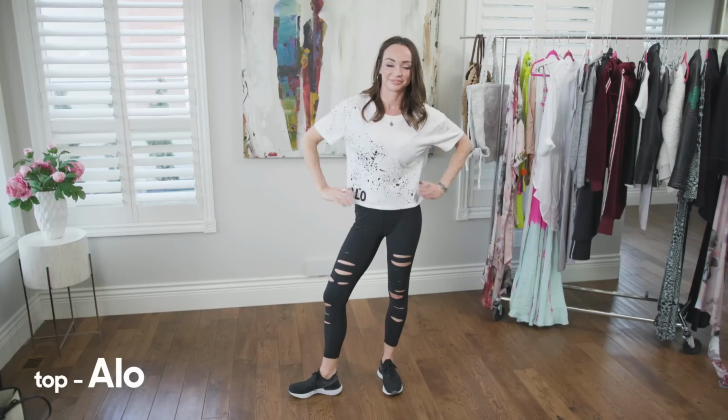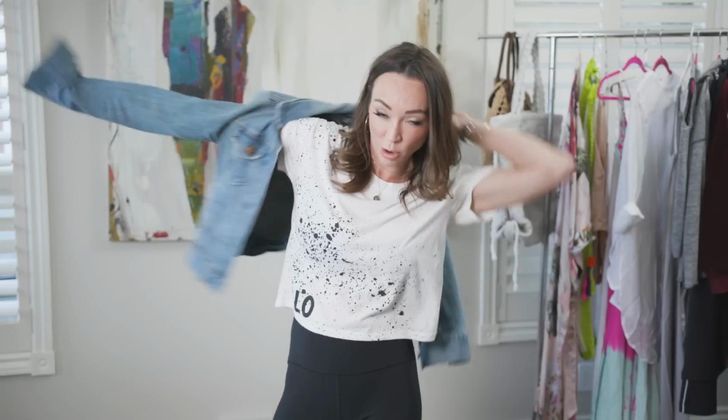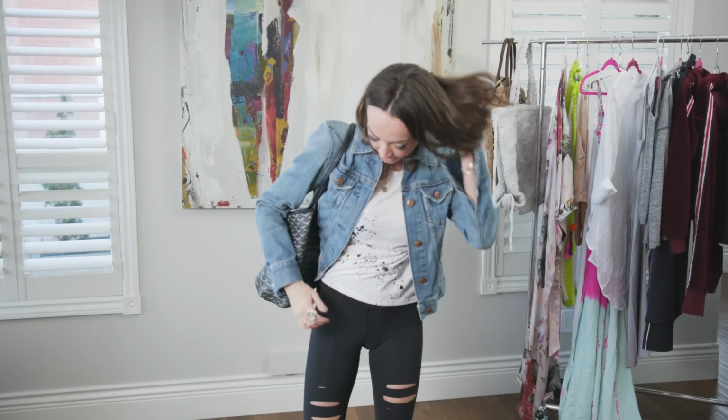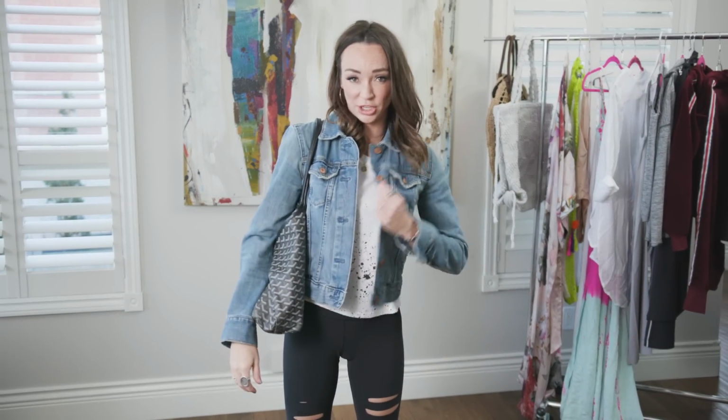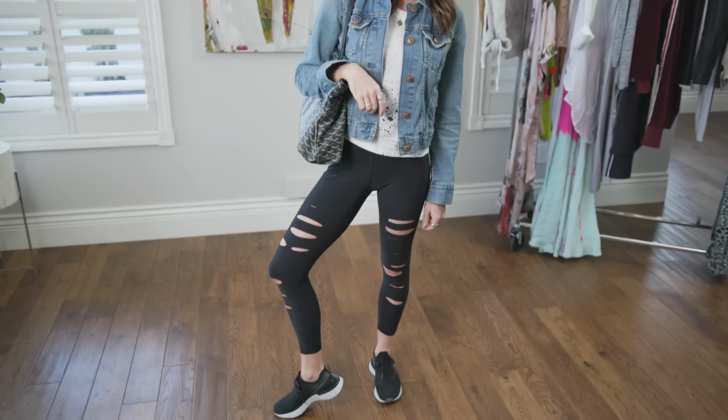If you go from the gym to sometimes lunch or a meeting or whatever, which I sometimes do, literally, with this outfit, I can just throw on a jean jacket. And if you take a look on my Instagram, you will legitimately see that this is true. And off I go to all my meetings in my athleisure with my crop top and my jean jacket and my really cool leggings.